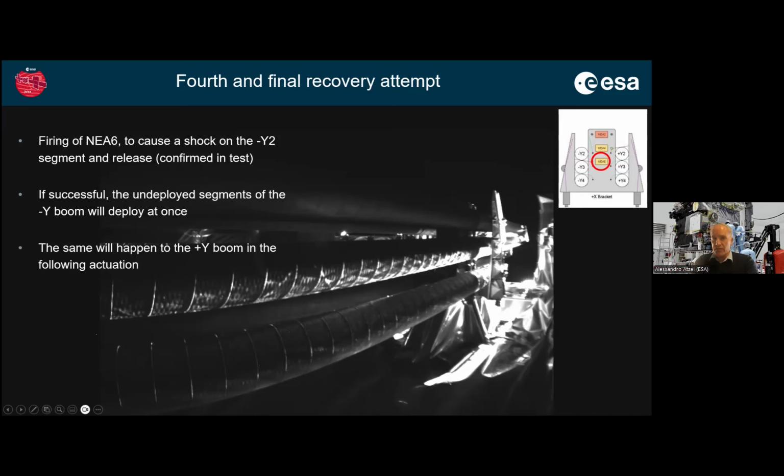of the boom. So after making sure that the conditions were optimal for success, we came at the end of the 2.5 weeks to the point that we went for it. So we prepared everything. We heated again the bracket to give it the best chance of success. And then we actuated the NEA number 6. And then we waited for the image to come in.